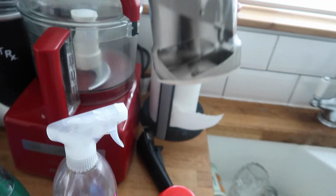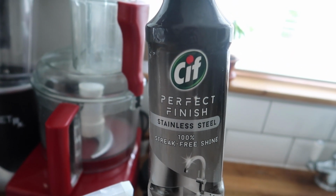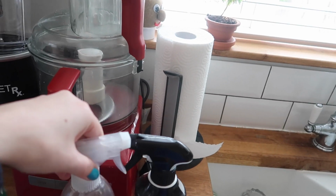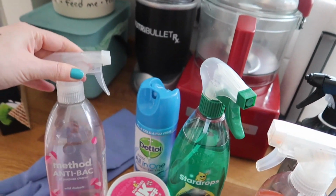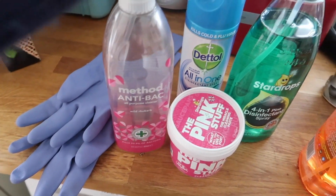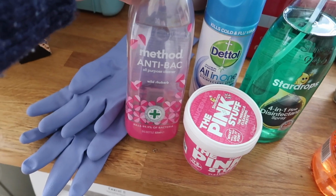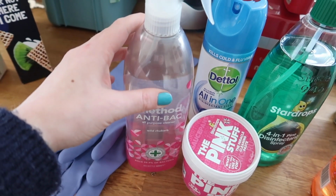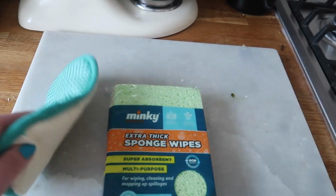Then I've got some of this Sif, which is the stainless steel cleaner that I use on the hob, which is super handy. And then probably my favourite thing ever is this Method anti-bac spray, which I guess is a bit like these as well, another one that's very similar, but it's wild rhubarb and the smell is amazing and you just want to spray it everywhere. Also, these are probably the things I'm going to be using.